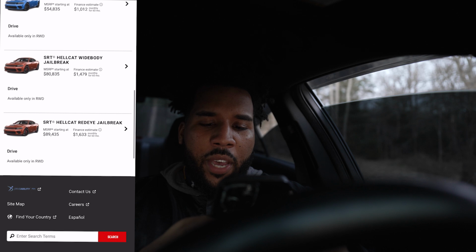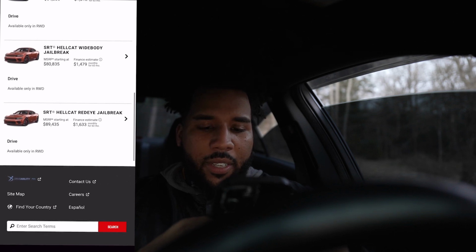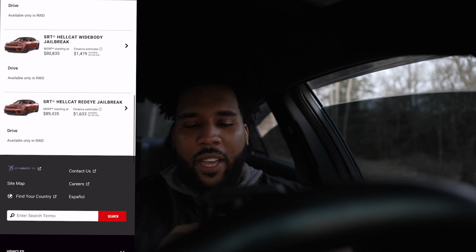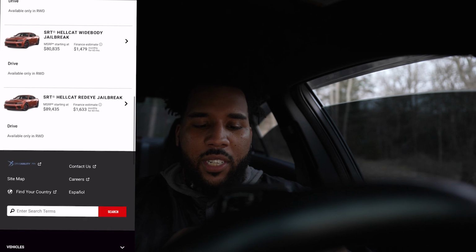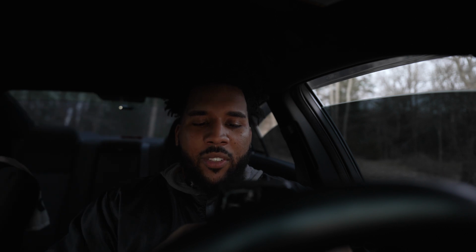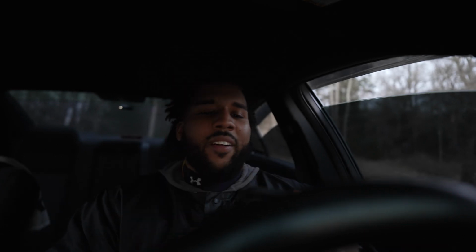In 22, the Hellcat red eye wide body was $88,140. It is now, well, the red eye doesn't exist anymore. So the SRT red eye Hellcat no longer exists. So that's not even an option. Let's just go to the jailbreak. The jailbreak is $89,135 in 2022. In 2023, it's $89,435. So about a $300 price increase there.